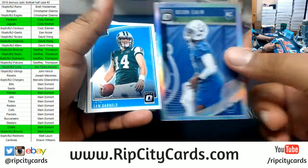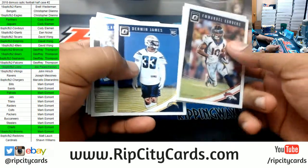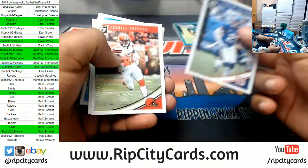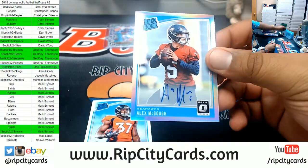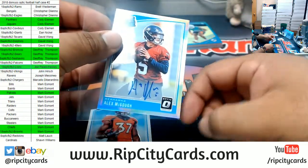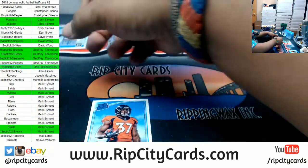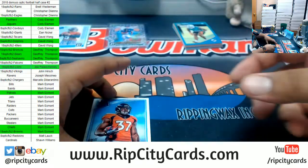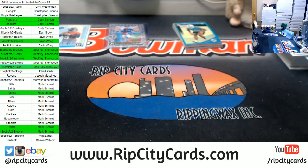Young Kane rookie refractor. Come on, need a big time auto. For the Seahawks, $10.99, Alex McGaw, the autograph. There you go, Seahawks with a hit. Just thing out of there. Seahawks with a hit. Wherefore art thou, Seahawks? Dude, I am blind. Okay, they're already in the green.